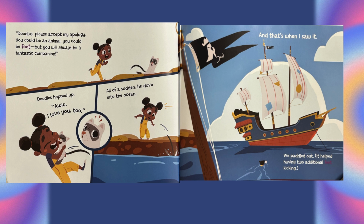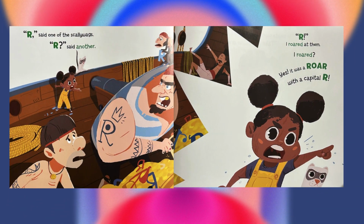Doodles hopped up. Oh, I love you too. All of a sudden, he dove into the ocean. And that's when I saw it. We paddled out. It helped having 2 additional feet kicking. What do they see out there? What kind of ship is that? Yeah, I think you got it. I think we figured out who took it.